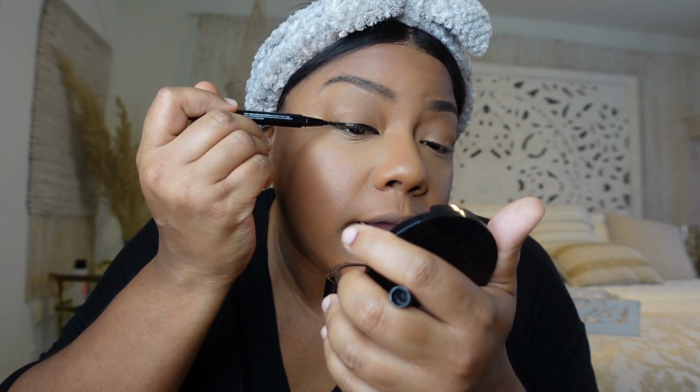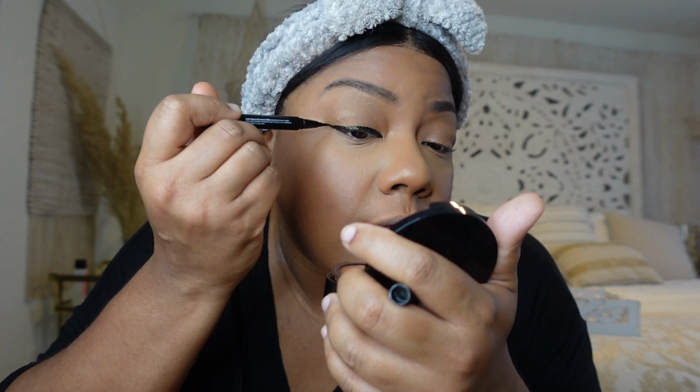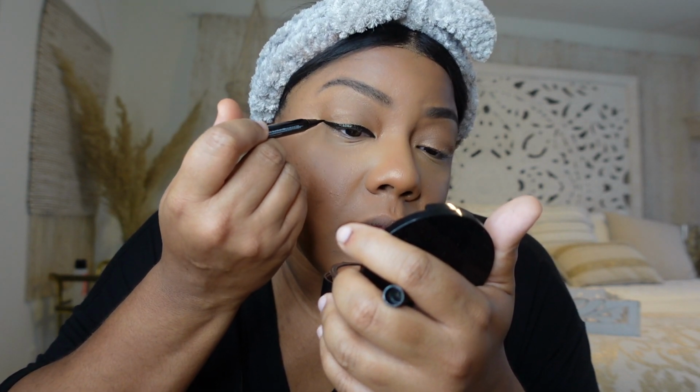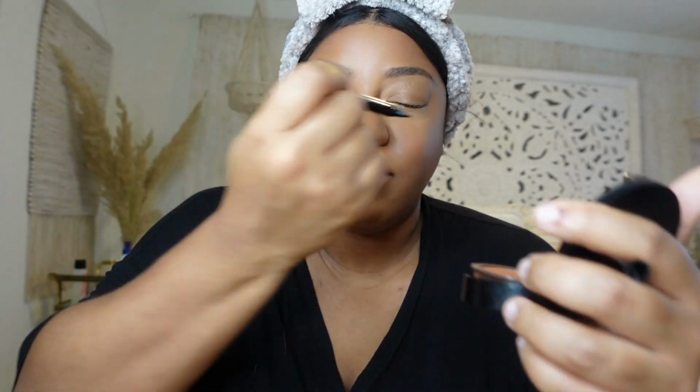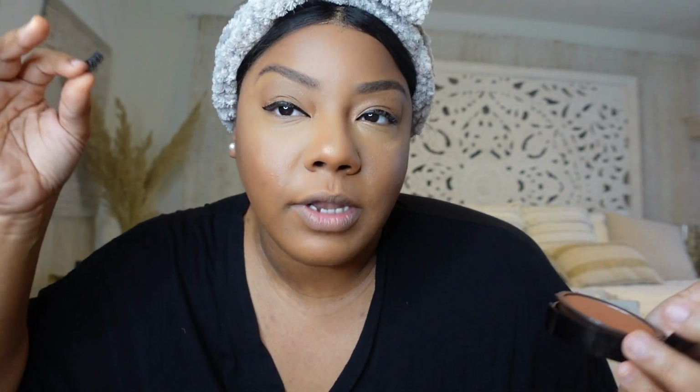So I don't do a wing with this. I literally just take it to where the lash would go. And my advice with this liner is to try not to get it on your natural lash because it is glue, so it will make your lashes stick together, which I didn't like. Don't worry about it being perfect. You're literally putting lashes on, so that's all you really need it for. You can perfect your liner later.